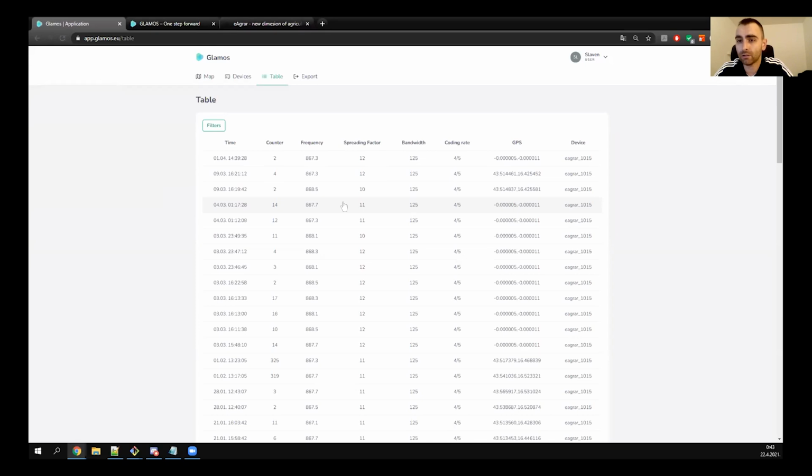So if you have, for example, one hotspot in your city, you can take GLAMOS and walk around, and you will see in which places there is a connection between already existing hotspots and any other measuring point. And you will know before others. You can set up your gateway there or find a better location before RAK, Nebra, and others start delivering your hotspots. So this is it in short.